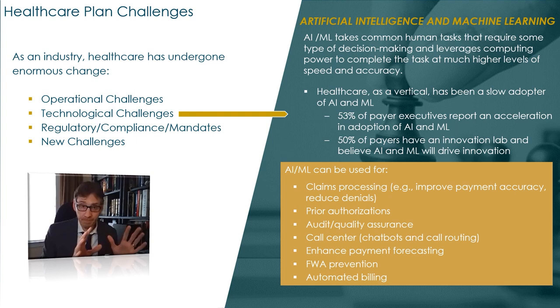Machine learning and artificial intelligence can be inserted into call centers, helping with intelligent call routing and in chatbots, where the robot can basically have preliminary conversations with the human, thereby precluding the need for a customer service rep to do some of the more remedial, high volume, low complexity tasks of a call center.